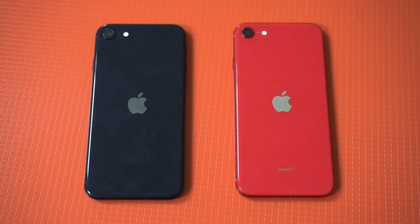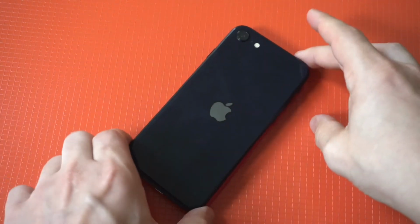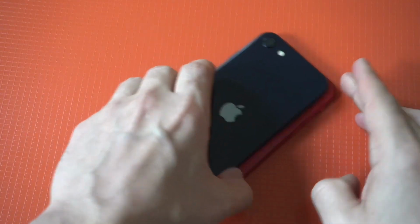Now, as far as differences between the SE 3 and SE 2, honestly, there aren't many. I've got my red SE 2 here to really prove this. As you can see, they're literally impossible to differentiate as they look identical. Same screen sizes, camera specs, and so forth. Even when I stack them on top of each other, I mean, come on now, they're the same size, right?